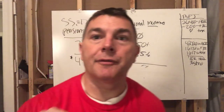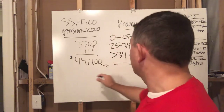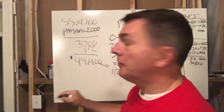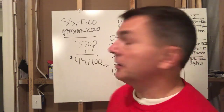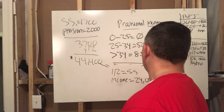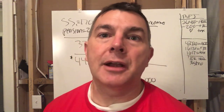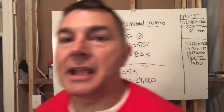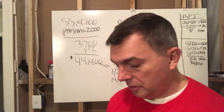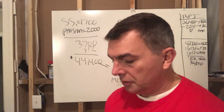is figure out what our provisional income is. All right, so what we do is we take half our Social Security benefit and we take all of the pension, or all of the other income. So we know for a fact that we're going to have a pension of $24,000, the entirety of which will go into our provisional income. Then we take half of our Social Security benefit, and that will be 1,700 times 12 divided by 2, 10,200.